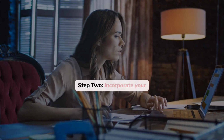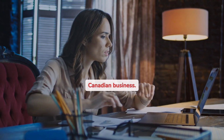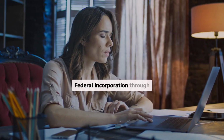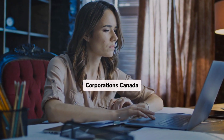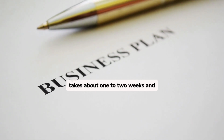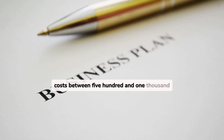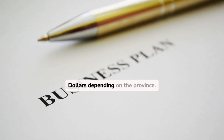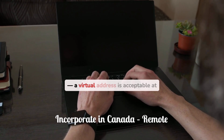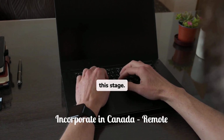Step 2. Incorporate your Canadian business. You do not need to be in Canada to do this. Federal incorporation through Corporations Canada can be done remotely. The process takes about 1 to 2 weeks and costs between $500 and $1,200 Canadian dollars depending on the province. You will need a registered office address in Canada. A virtual address is acceptable at this stage.